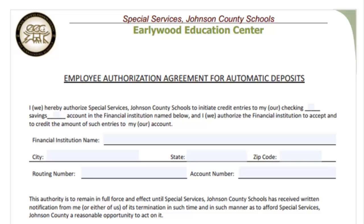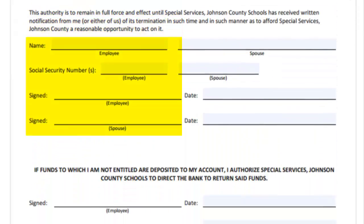In the first paragraph of the document, you must either select checking or savings account. List the holder of the account under the financial institution, the city the branch is located in, as well as the state and zip code. The routing number is a 9-digit number found on the bottom of your banking documents. If it is just a checking account, be sure to use the number off of a check and not a deposit slip. List your name.